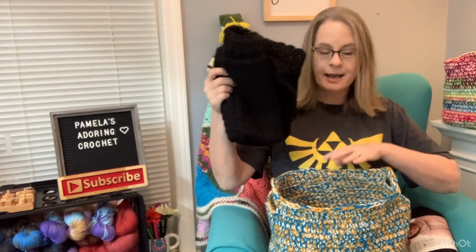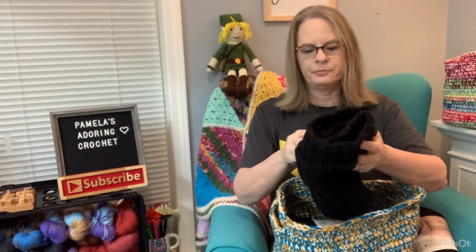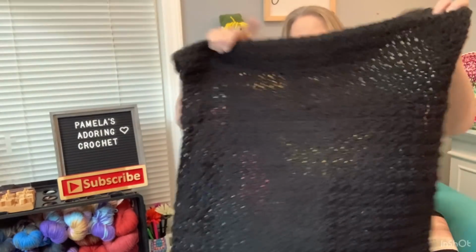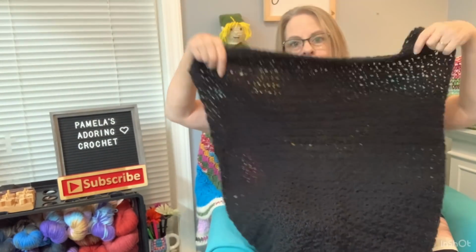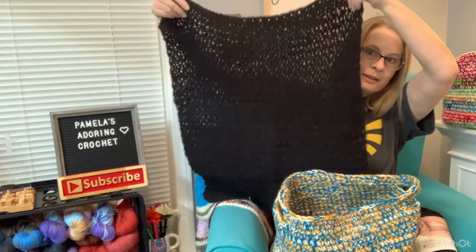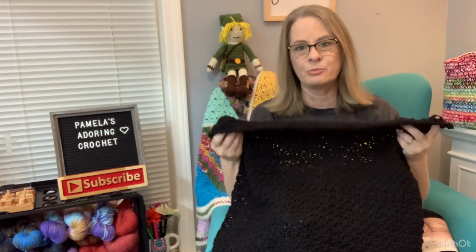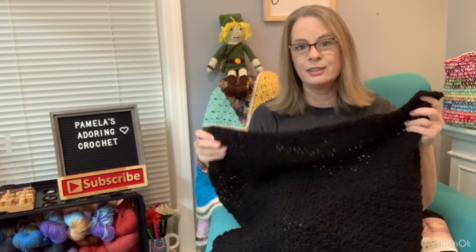Well, here it is. I've only got the back panel done, so there's nothing exciting about it. It's just a back panel. And I want it kind of long, so yeah, it's long. And I get hot easy, so I'm trying to make it a little airy.